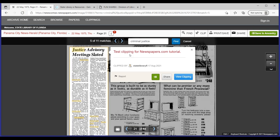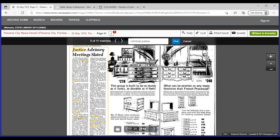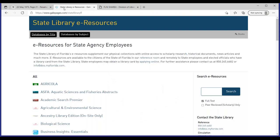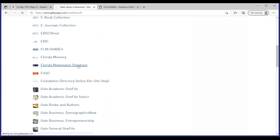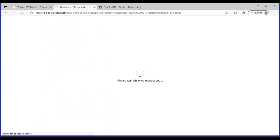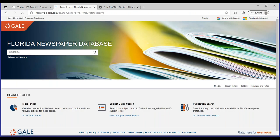So let's go back to the databases portal, and we're gonna explore the next database, which is Gale Florida Newspaper Database from the Florida Electronic Library. We'll select that one. Okay. I'm not going to spend too much time on this database because a lot of the papers that it offers overlap with US Newsstream. However, there is one key exception.